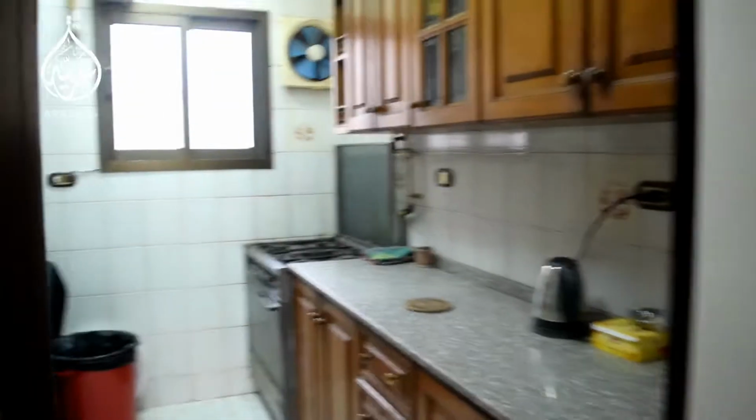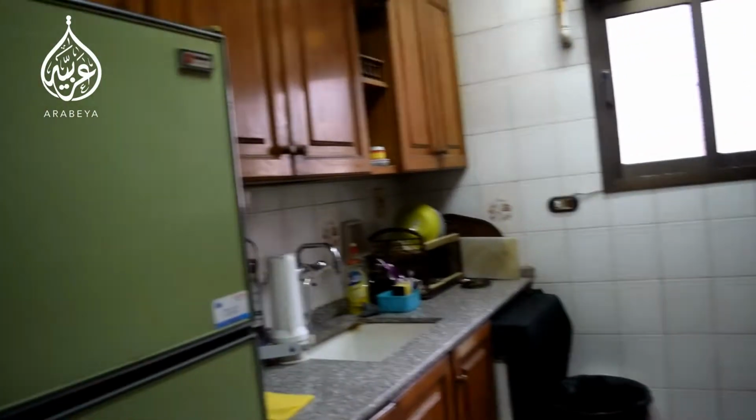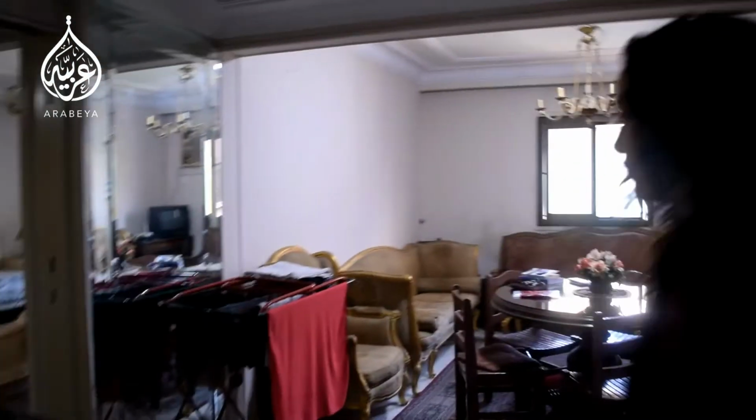So the first place is the kitchen. As you can see, we have a big fridge and all the storage spaces, and you have everything you need to cook, and we have an oven. And of course we have a water filter, as we have in our school, and we have the water boilers.